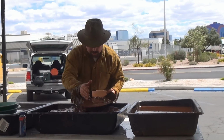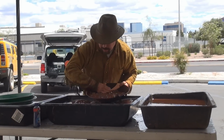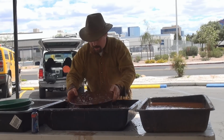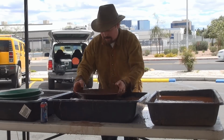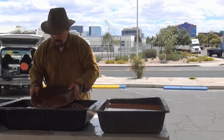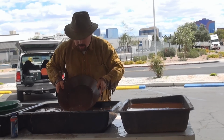And then you're gonna tilt the pan forward. Now I know if I got any gold, it's in the bottom. And I'm just gonna scoop the top layer off like such. And I'm gonna do it again. Swirl, shake, tilt, and just gently allow that water to wash it out like an ocean wave.